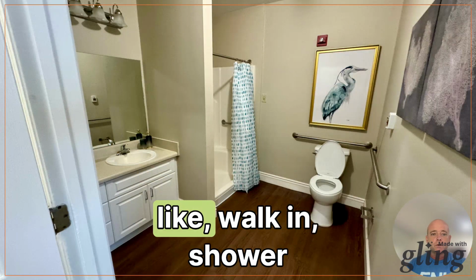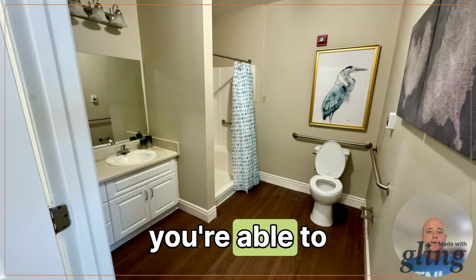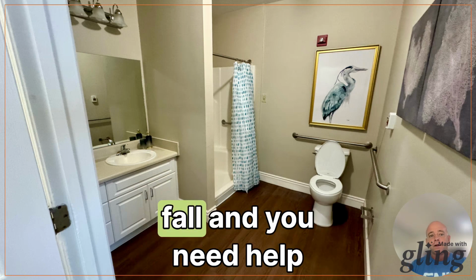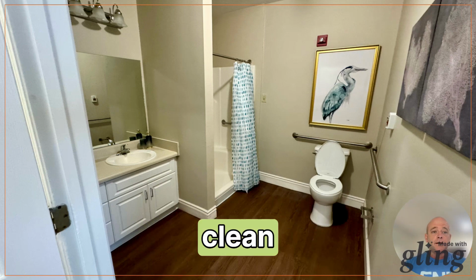Here's what the bathroom looks like. Walk-in shower. You can see they have another one of those little pull downs by the toilet where you're able to call the staff downstairs to come if something happens, if you fall and you need help getting back up or anything like that. But yeah, just nice, normal, clean looking.